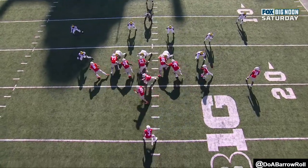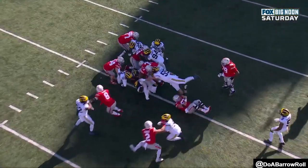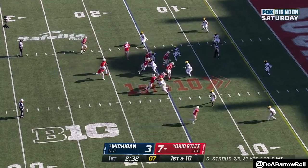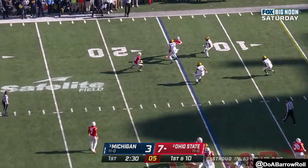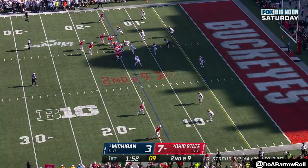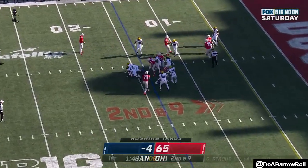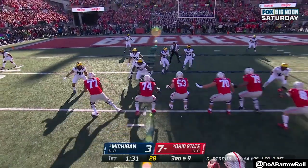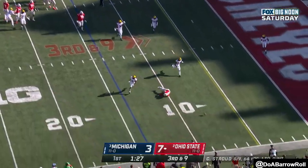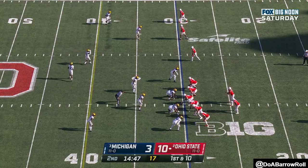Watch this double team out on the left side. They get the movement necessary, and that's where Mayan Williams. Stroud. Johnson looking for running room. This time, Michigan game. Second and 9 at the 14. Williams. Quickly snapping the ball. Third down and 9. Stroud looking with time. Incomplete. First and 10 at the 30.